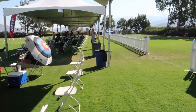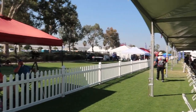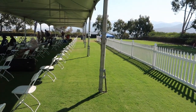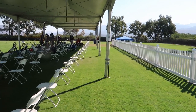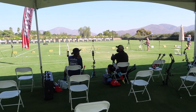All right, as we go down, we got another cutout down here. No porta potties down in this section, so you will have to walk all the way that way to get to them. I think there is a reason for that. It's not that they didn't want to put them there. I don't think they're allowed, but that's just my understanding. It could be totally different. And here is the rest of compound.